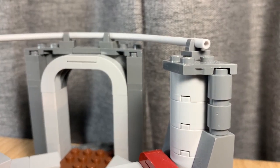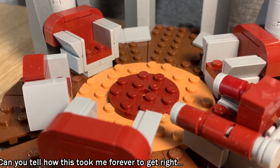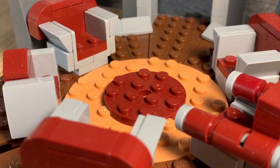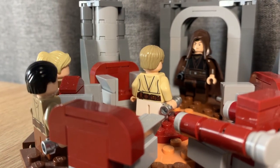long flex tube. The floor detail is captured by using 4 4x4 nougat quarter round plates and a 4x4 dark red round plate, with the outside of the ring built with reddish brown wedge plates. I omitted the finer details of the floor pattern due to the small size of this mock. And finally, there are 5 chairs encircling the room.